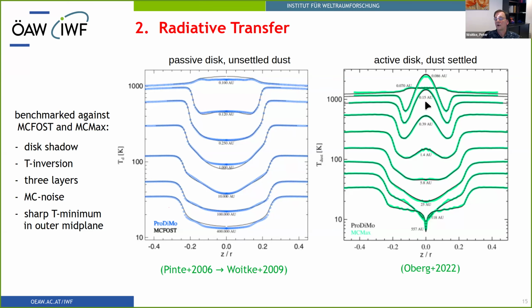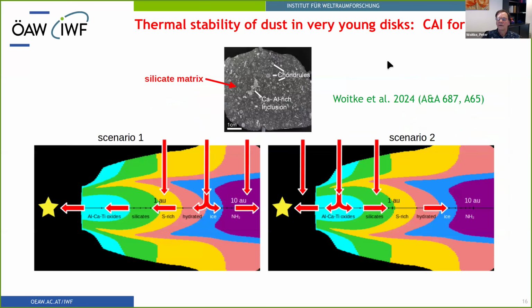And this is, I think, a very important effect. It's well known for the ice lines, etc. So when you want to connect this to planet formation, this is an important effect. And recently there is a paper out about so-called calcium-aluminium-rich inclusions, because this effect that I just showed opens an interesting idea of how to form the CAIs.